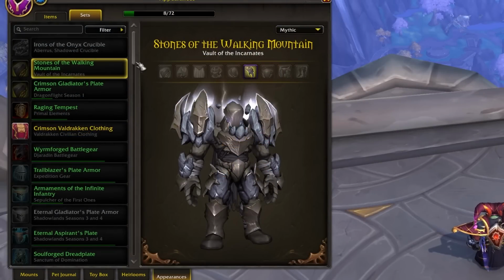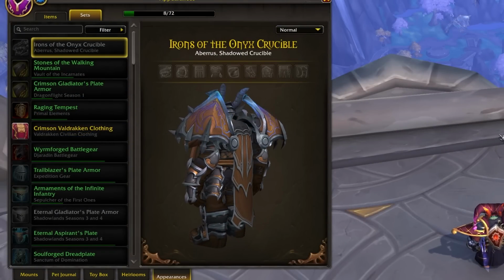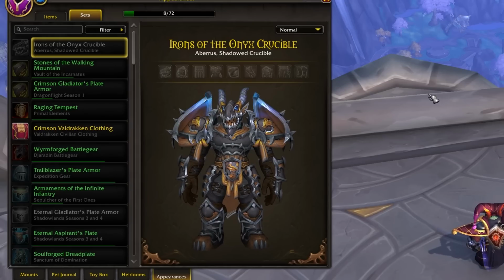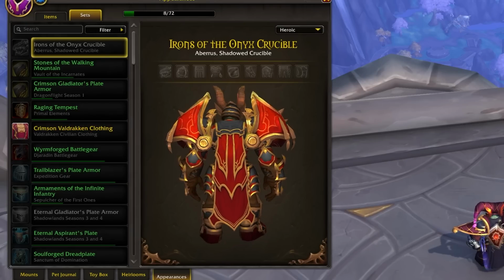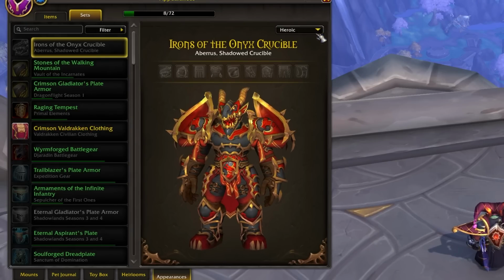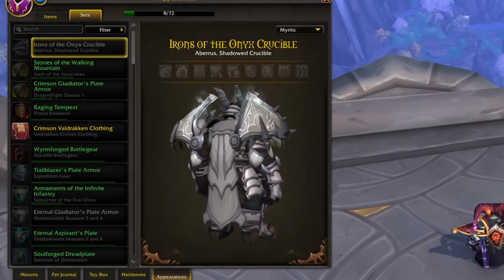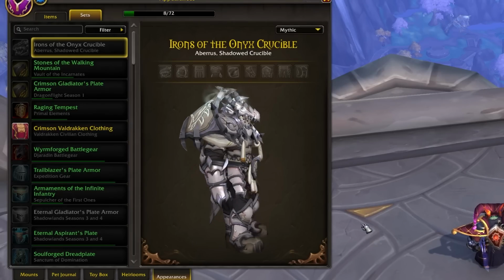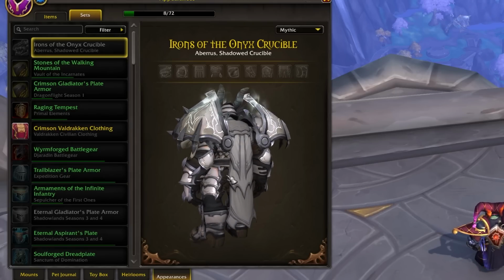So the way this is going to work is we're going to start with the plate wearing classes, then mail, leather, and cloth. So first up we have the warrior, and I'm super stoked about this set. All of the colors on it look great. I particularly like the heroic color and the mythic color. I mean, the black and red of heroic is just so cool. And when we go over to mythic, you'll see this beautiful white set. The all-white set, which just looks awesome. A lot of the sets I've realized are either going to be white or purple.